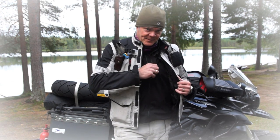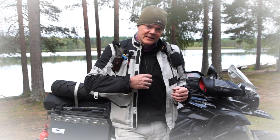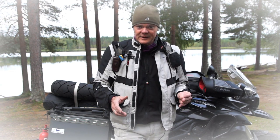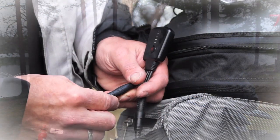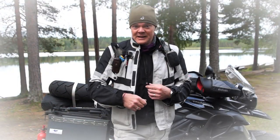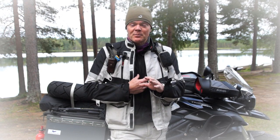The heated vest, another massive revelation for me. And the thing that's brilliant is it's adjustable. So I can be riding first thing in the morning when it is virtually ice on the road level cold. Heated vest is on maximum, but as the day warms up, so it's still chilly, but if I had it on maximum I'd be literally sweating as I'm riding along. Turn the heat down and it's just perfect.